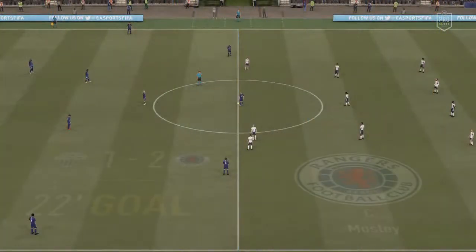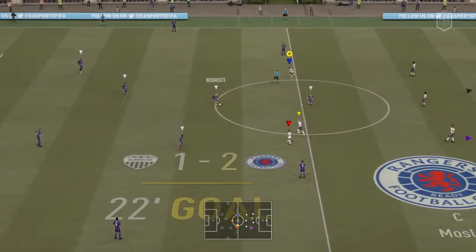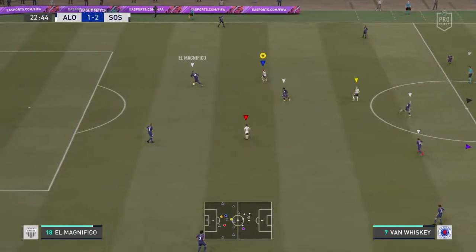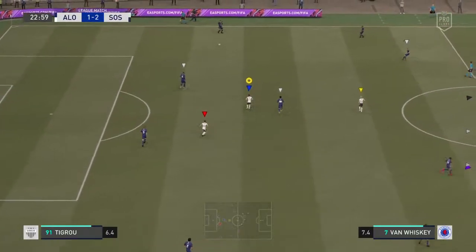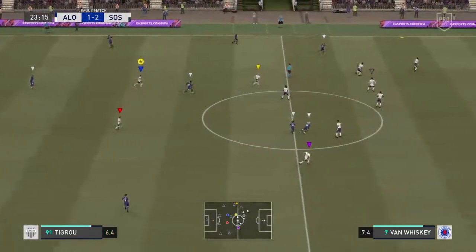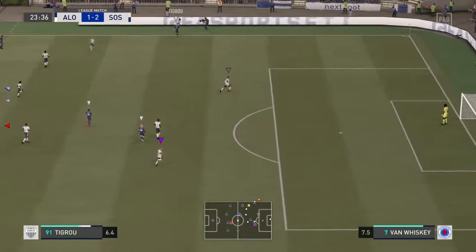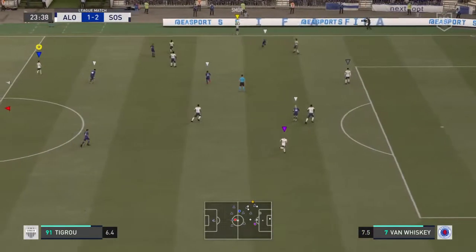Well, Derek, the chip was always on. Keeper caught in no man's land, but it's still a difficult skill and it's a lovely finish. Well, 2-1 it is here. It has gone over the touchline for what'll be a throw-in.